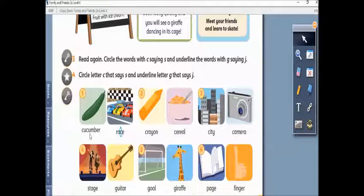So will we circle this C? Yes or no? Of course no, because we pronounce it hardly as a ka, and we want the letters that we pronounce as sa. Okay, let's see this word. Race. The C here is pronounced softly as sa because it's followed with letter E.